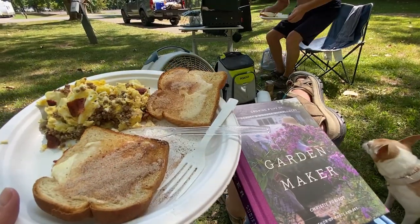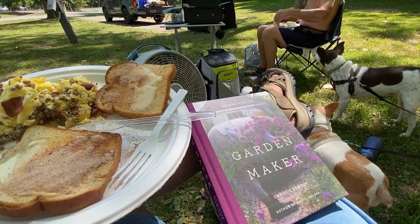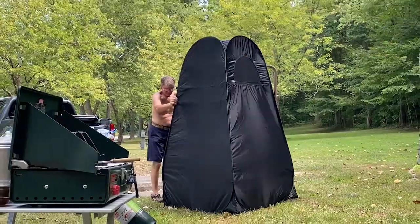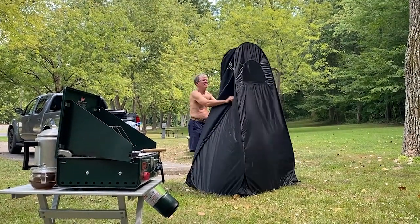We bought cinnamon sugar, butter for our toast. It turned out perfect. And I've got a book I've been trying to read. And since we have an electric site, we brought our fan. Our privy. He just tilted it to the side to dump out the water.